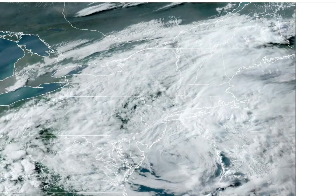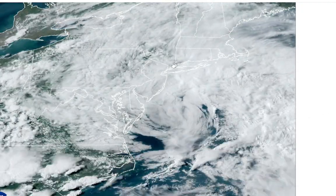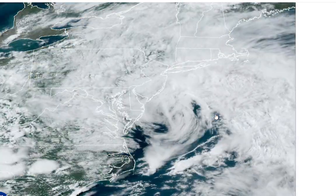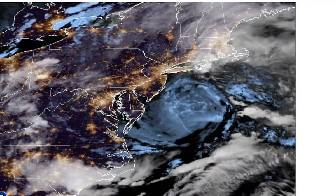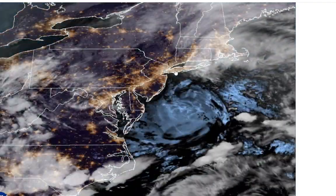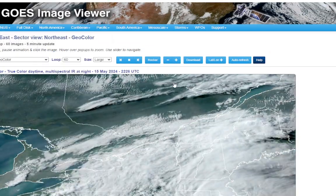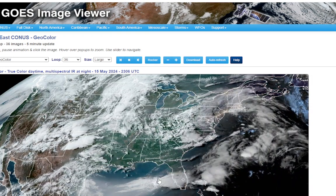Looking at the satellite, here's our big storm, and again, you can see that we've got this wrap. This thing is just a really impressive circulation. You can see how the coastal low is really starting to gain energy here, and the rain's been mainly light in Nassau County for the most part. You can go to the CONUS view if you want to look at it as well, to get a wider field of view, so you can see just how big this storm system is.